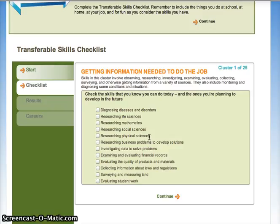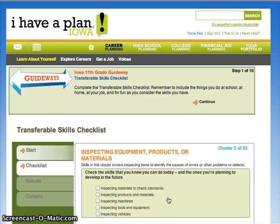At the end, again, the results will take you through some careers. So check the skills you have already. You're going to read through each of these. If you feel like you have the skills in researching social sciences, for example, or surveying and measuring land, or maybe not yet, but something that you want to do, evaluate student work. Just read through all of those and go ahead and continue.